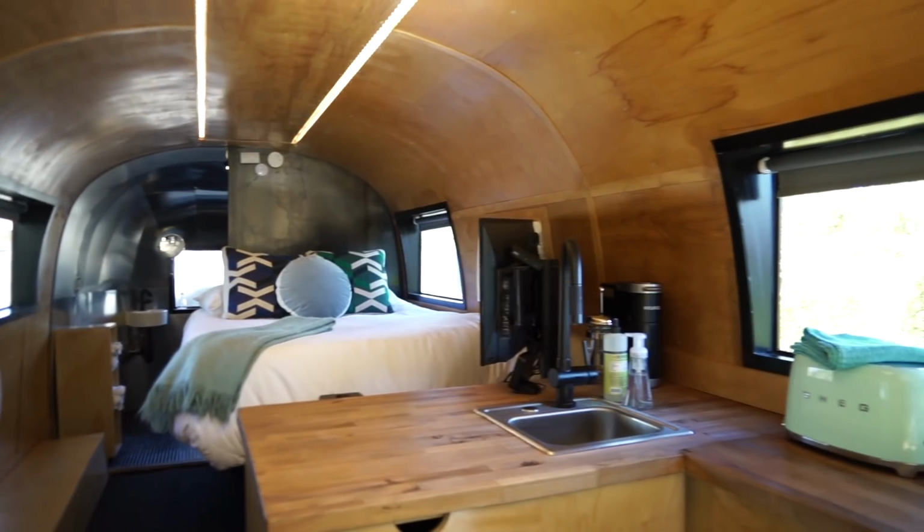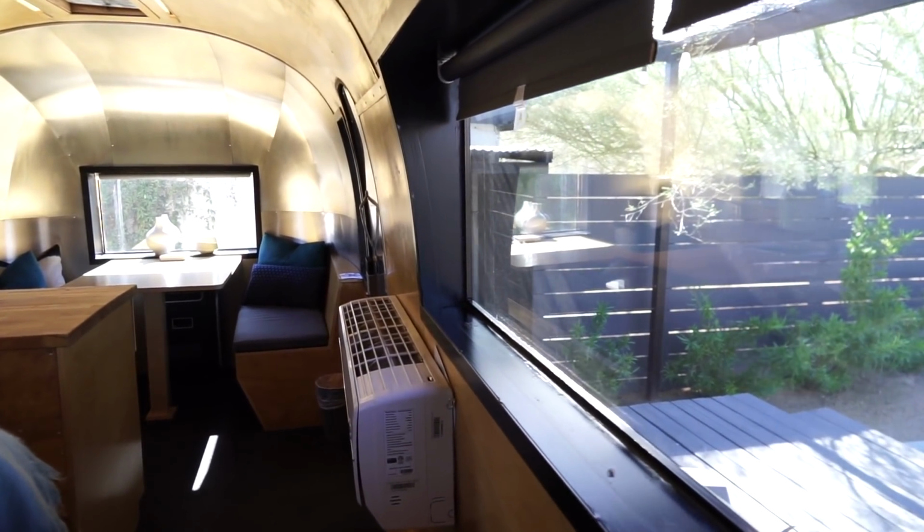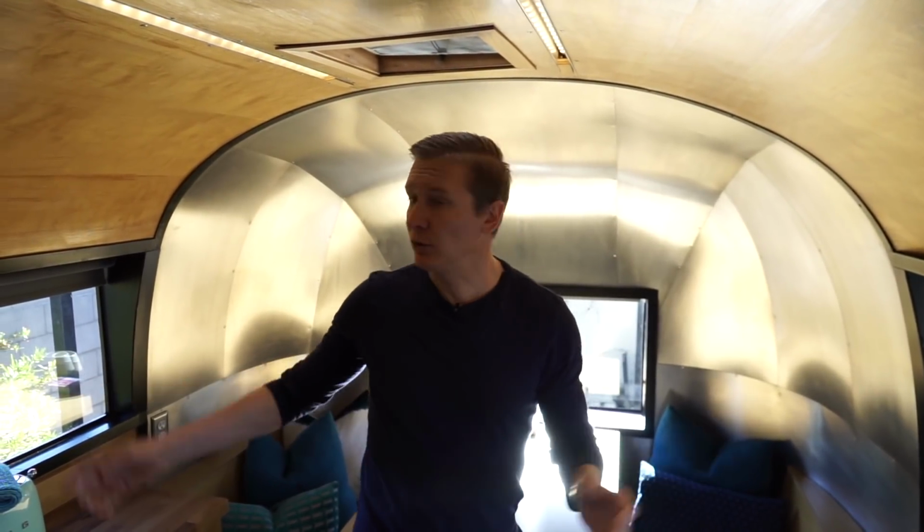The inside paneling is also Baltic plywood. We really like the idea of having contrast of cold rolled steel and aluminum and plywood, and then warm lights, and then natural light coming from all the windows that are all around us, which was a really cool idea.